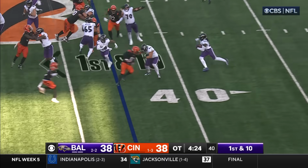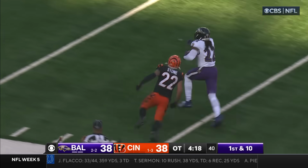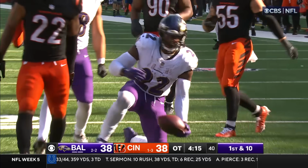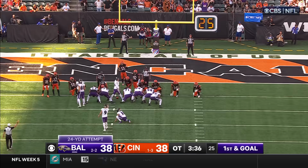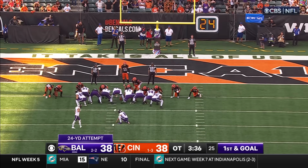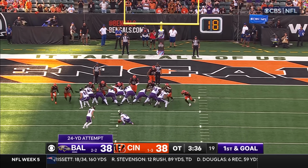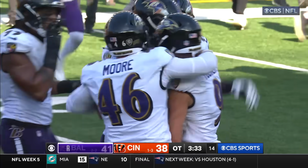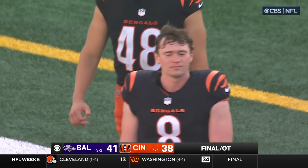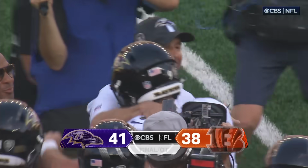It's a 1st and 10. Here comes Henry. Ricard a block. Here he goes. Rocketing down the sideline. Breaks a tackle. Down to the 5. Galloping 51 yards. Now Tucker will try to win it. A 24-yarder. The Ravens have won 3 consecutive games. And they do it on the road. And Lamar Jackson goes to 9-1 against the Bengals. And Baltimore wins a beauty against the Bengals.